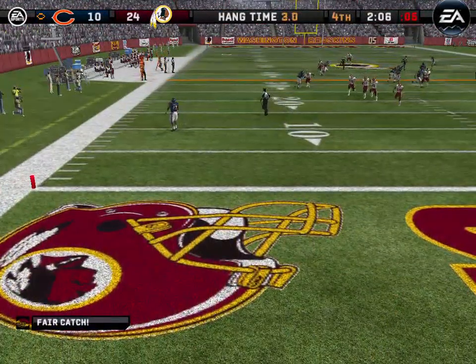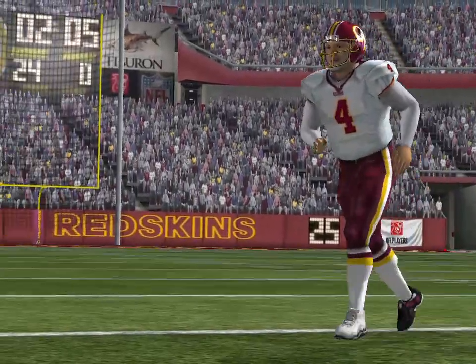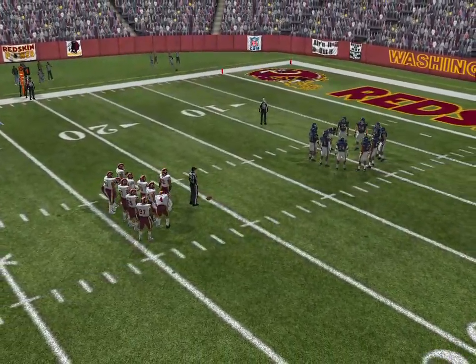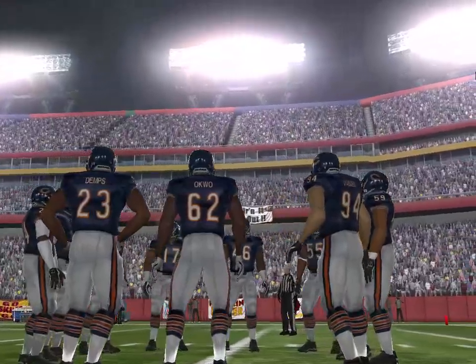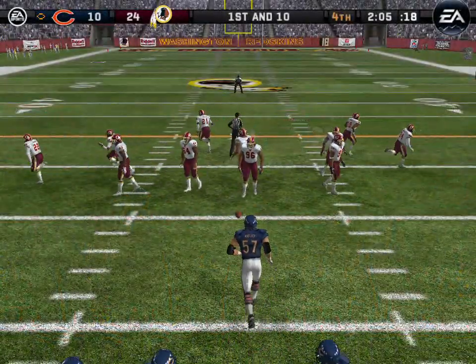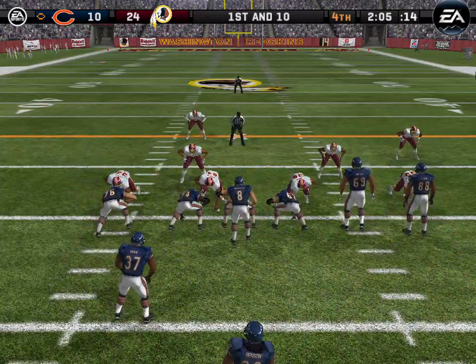Won't take a chance trying to return this one. If they want a shot in this one, they've got to put something together on this drive. There just isn't much time left. Two-minute warning coming up. Ball on the 20-yard line.